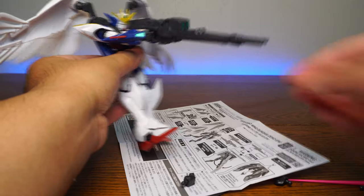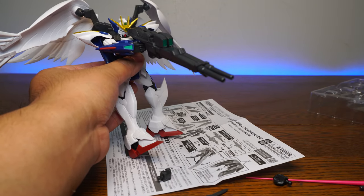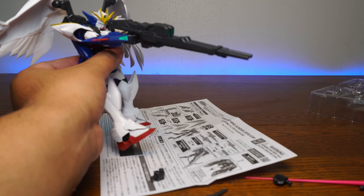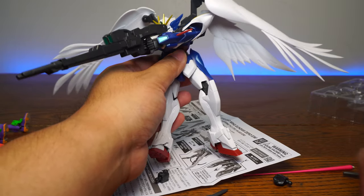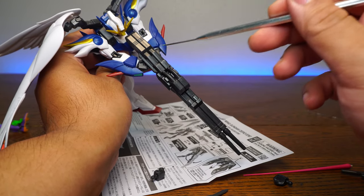All right, here we go. That's the best I'm going to get out of this guy. Oh, man. Wow, that was a little bit difficult. So let's talk about this right now. Because he's lacking butterfly joints, you cannot do this. You cannot do this easily.